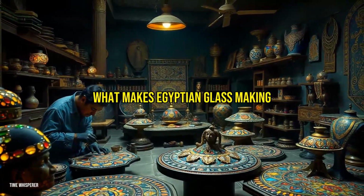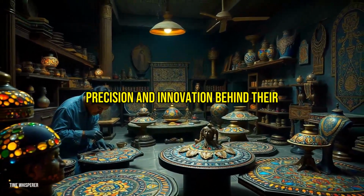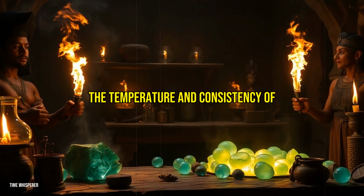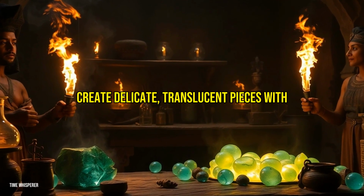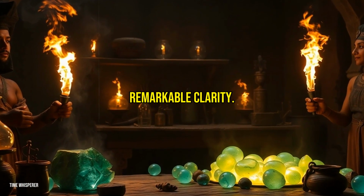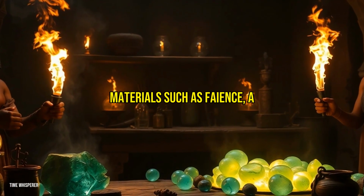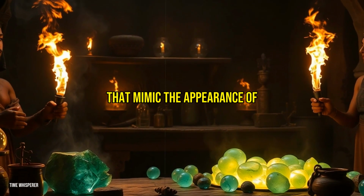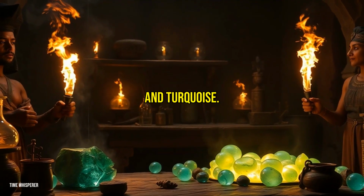What makes Egyptian glassmaking even more impressive is the precision and innovation behind their techniques. They developed methods to control the temperature and consistency of molten glass, allowing them to create delicate, translucent pieces with remarkable clarity. They also experimented with different materials such as faience, a glass-like ceramic, to produce items that mimic the appearance of precious stones like lapis lazuli and turquoise.